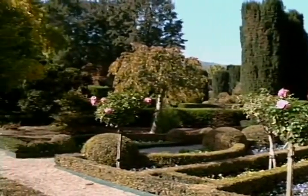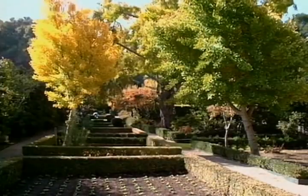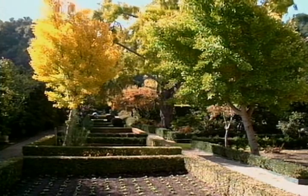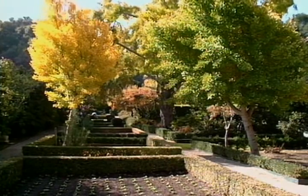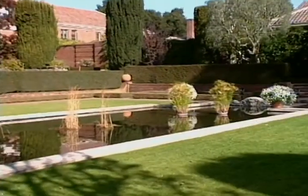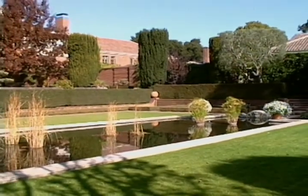Wow, that's absolutely beautiful. Now, on the hedging, what kind of hedges are around this area? The majority of our smaller hedges you see here are the traditional English boxwood. Yes. And then we also have some of the larger dark green ones, it's a cross between the English and Japanese yew, or taxus is the botanical name.